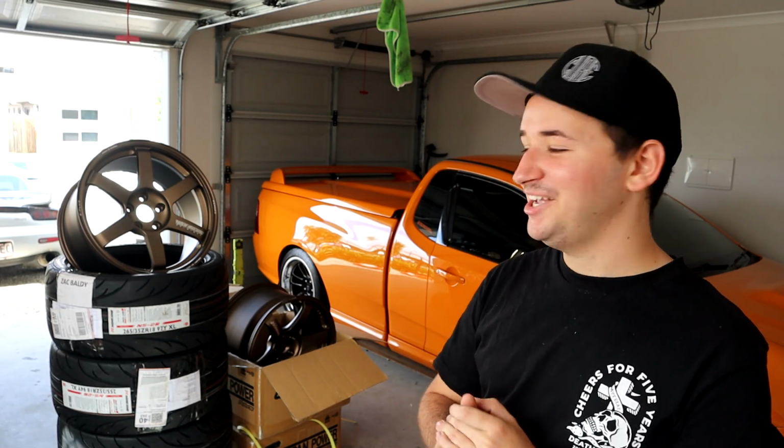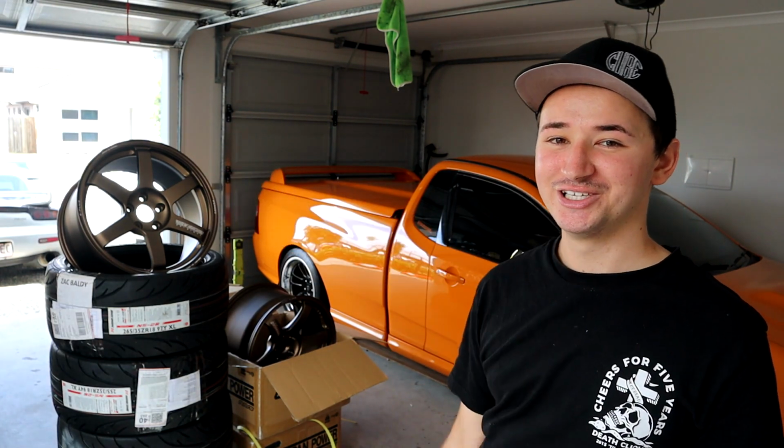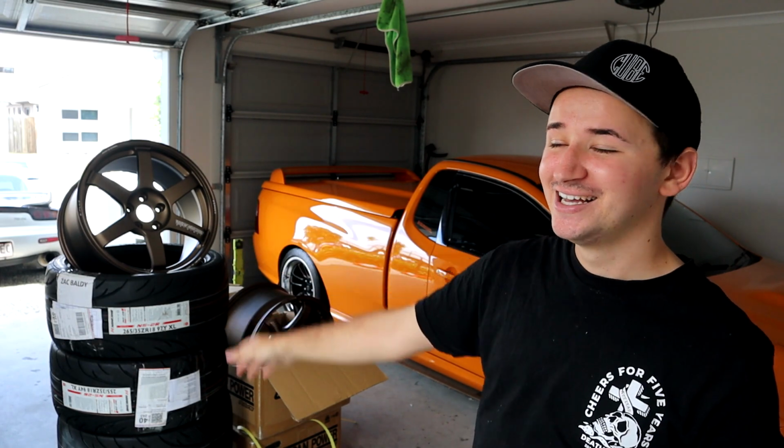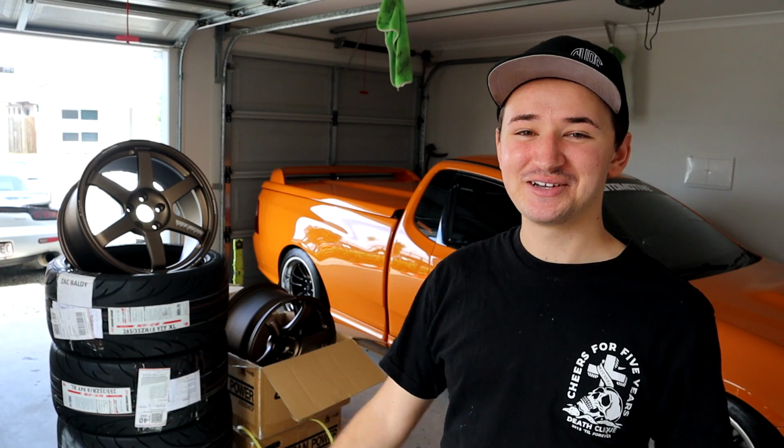So I hope you guys are keen on my Nankang and my Rotogrid replica wheels. I am so stoked to finally have these things after almost a 6 to 7 month wait. Dream wheels on dream car.